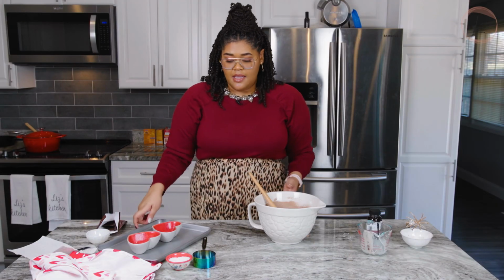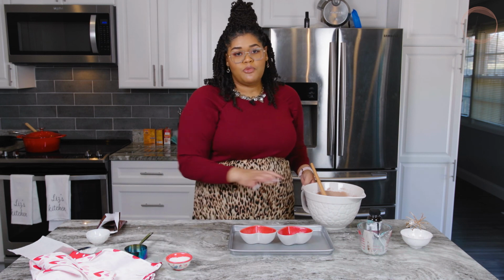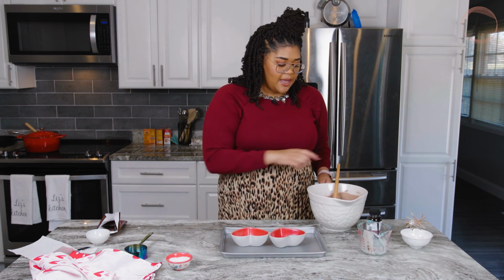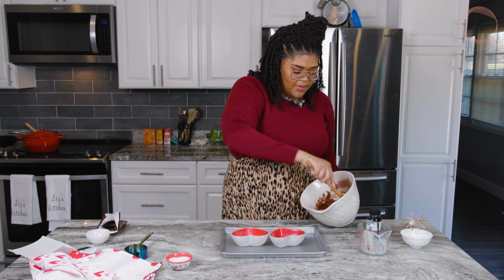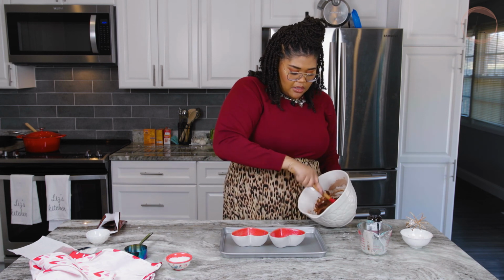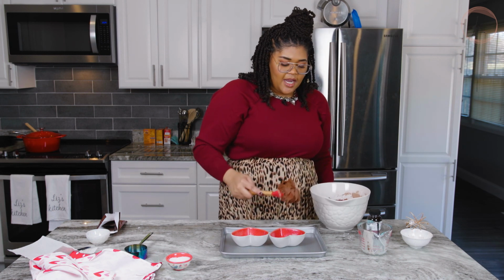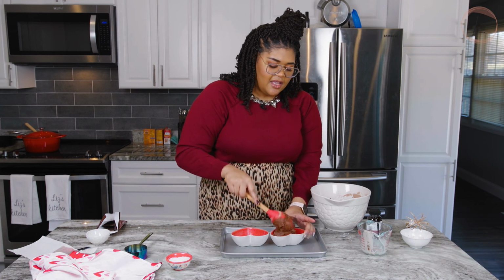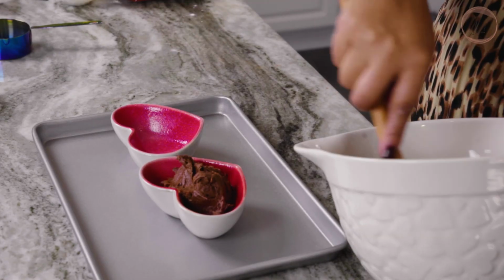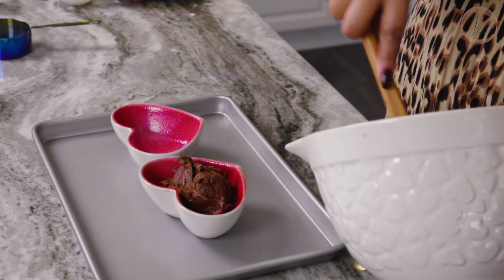And so now I'm gonna add them to my little heart pans here. These are just sprayed lightly with some baking spray. And I'm gonna add this. First, I'm gonna make sure my chocolate pieces are evenly dispersed because I don't want one to have all the chocolate and one not to, because I wouldn't be able to tell which one did. And then if I ended up with the one without all the chocolate, I'd be sad on Valentine's Day. So you wanna make sure it's even.